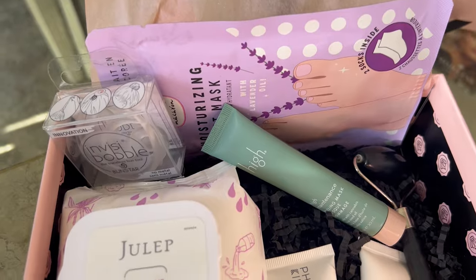Next, we have the Eye Roller or Face Roller by After Spa, that's the brand. This one is $18. Oh, this isn't even on here either. And last and definitely least are these little Invisibobble Bun Star Ice Lady. And this is $7 for a pack of two. That is everything that is in the second box.